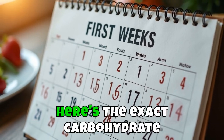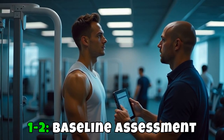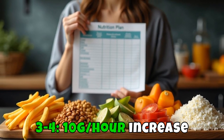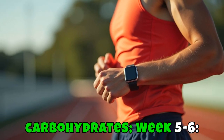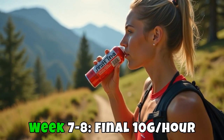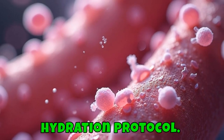As promised, here's the exact carbohydrate formula that transformed our study group. Week 1 to 2, baseline assessment at current intake. Week 3 to 4, 10 g/hour increase using multiple transportable carbohydrates. Week 5 to 6, additional 10 g/hour increase with optimized timing. Week 7 to 8, final 10 g/hour increase with strategic hydration protocol.